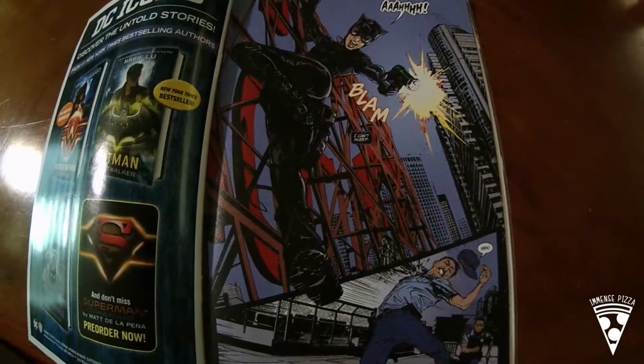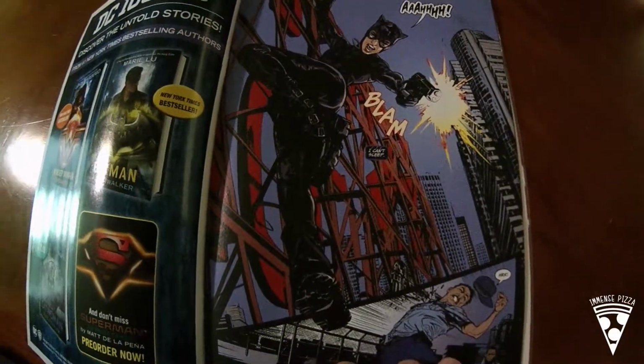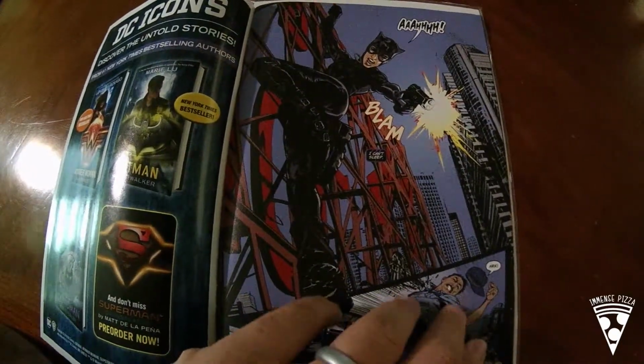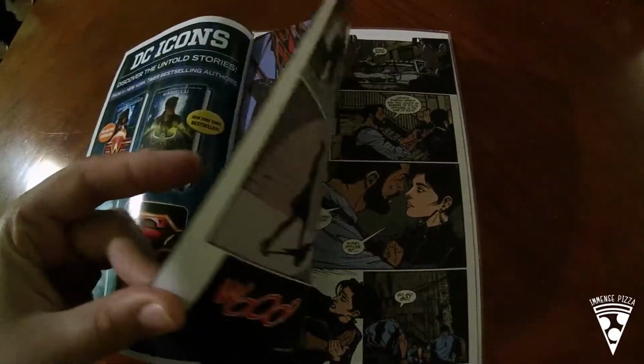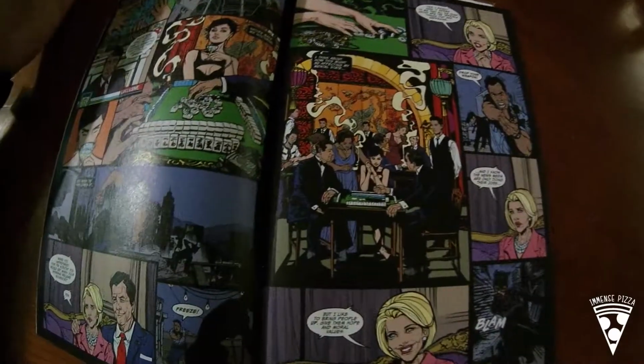The artwork in this book I really like. It has a real gritty feel to it. My wife and I, believe it or not, just started watching the series Gotham, and for some reason it reminds me of that. It has that gritty feel to it, and I think it goes well with this story.